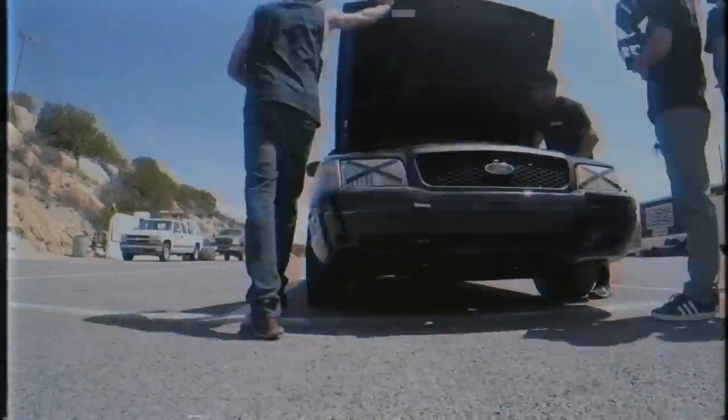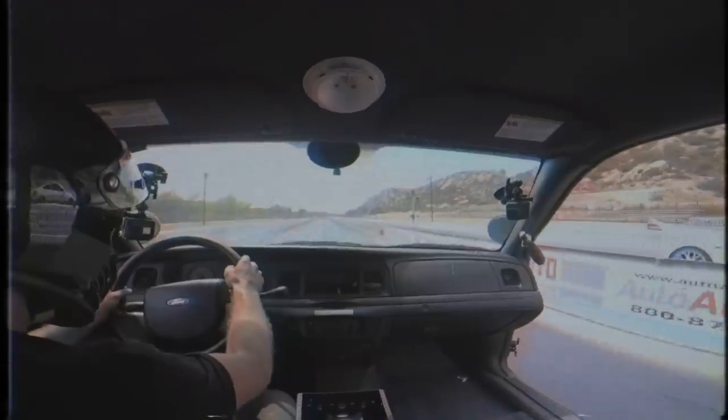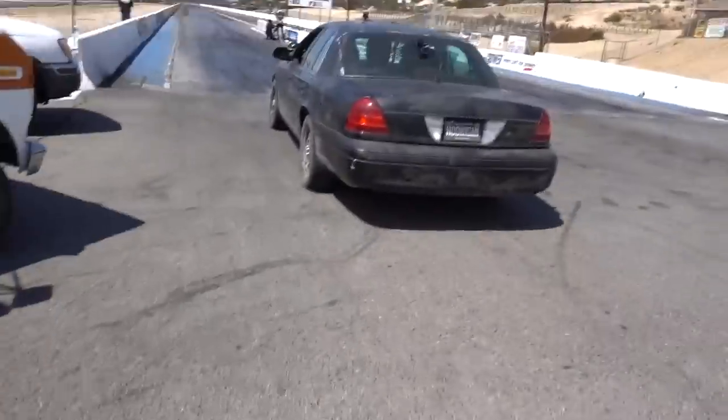Today, we're gonna test an old drag racing myth. Can you drop a tenth of a second in a quarter mile for every 100 pounds you remove? As you can see, we are at a drag strip, and yes, we have the Scumbag Labs official P71 police race car.